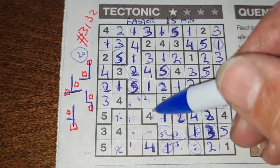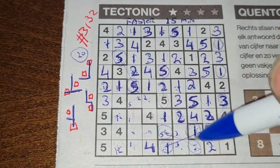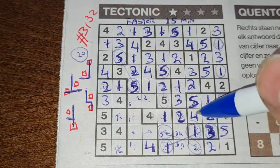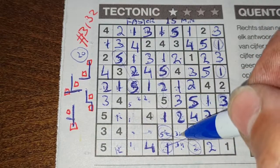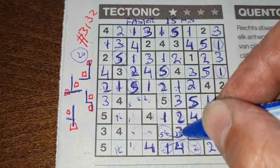This box cannot be a 4. We have a 4 here. Cannot be a 4. And this box is connected with that box. So we also 4. So the 4 could be here, could be there. Now we have a 4 there. So this box cannot be 4 anymore. That box will be a 4. And this box will be a 3.